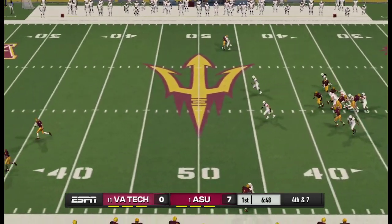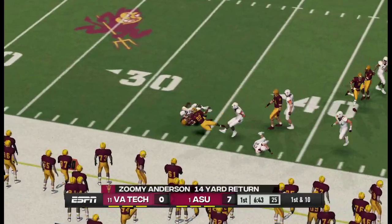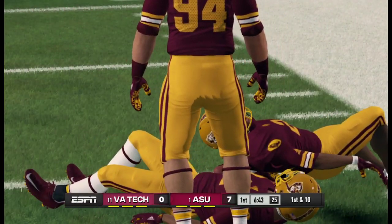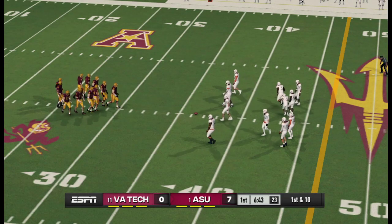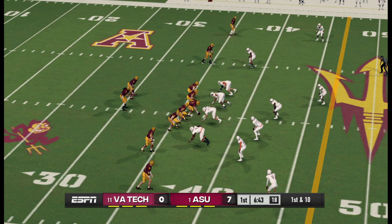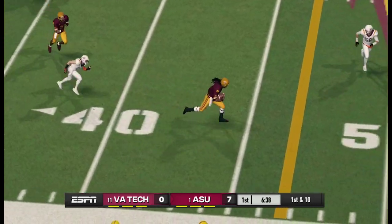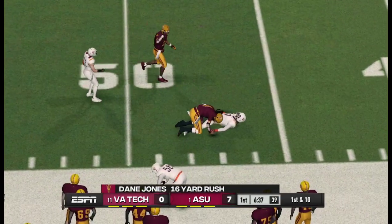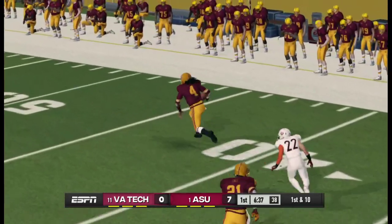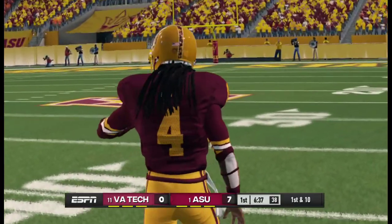Punt is away. It's going to be fielded around the 20-yard line by the Sun Devils. They get it out across the 35. Zumi Anderson, 14 yards, and it's 1st and 10 for Arizona State. Arizona State's coming out 4 wide. Halfback split beside Dane Jones in the backfield. They're going to fake the handoff, and Dane's going to run it. He's across the 40, across the 50, 1st down. Dane Jones, 16 yards. Great keeper there by Dane Jones, realizing that nobody was open downfield, and he picks up 16.